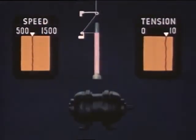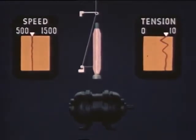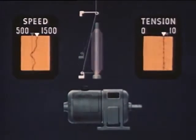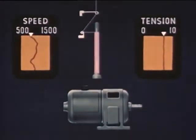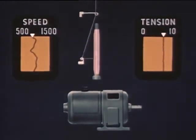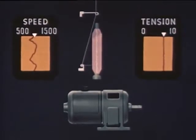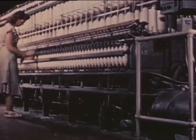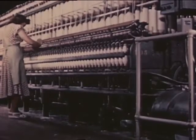With a constant speed motor, yarn tension varies, of course, limiting the speed of spinning. But with the new adjustable speed control, note how tension is constantly kept at its ideal maximum, and the machine always runs at the maximum safe speed for each phase of the spinning operation. With this device, spinning frames already in service can deliver more yarn per day at less cost.